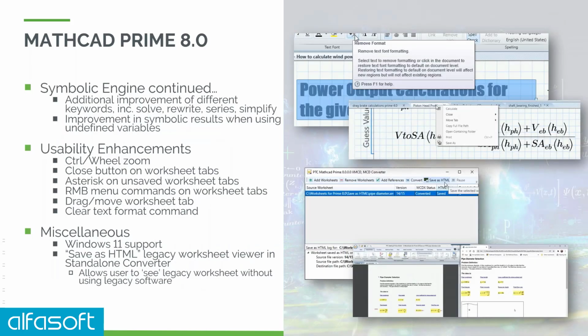Like I said, customers can spend up to hours at a time in Mathcad, so making the day-to-day use important. So we get feedback from customers, and we try and put these sometimes small items of usability updates in. Like the new worksheet tab menu in Prime 8, providing access to many of the most used worksheet commands, is quite useful. We made some improvements to Zoom, the ability to rearrange worksheets, and there's a new clear text command.